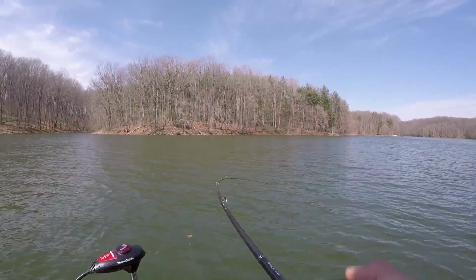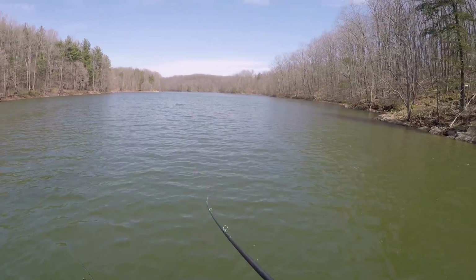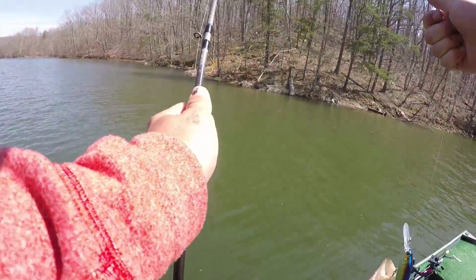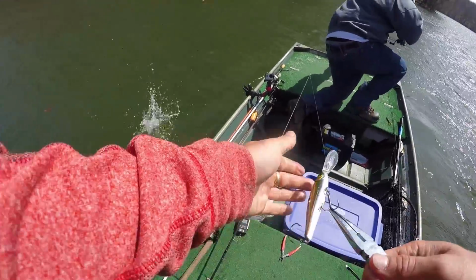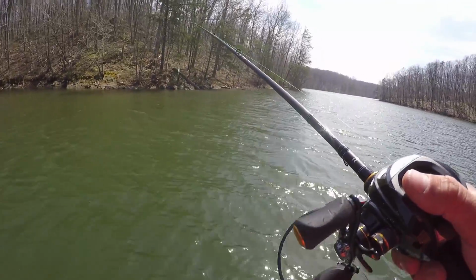There he is. That's why I said, bro, I didn't want to put down the jerkbait. I know they'll hit it. This is the same bank I caught that bigger one on. Alright, see ya. So that was fish number 4 for me. 2 weren't keepers, 2 were.